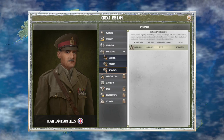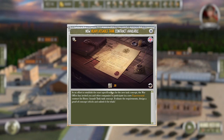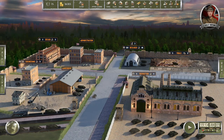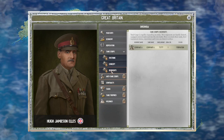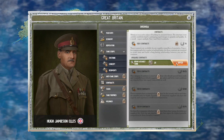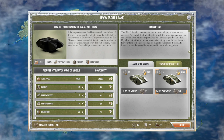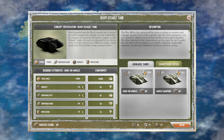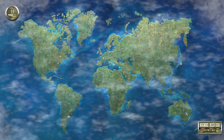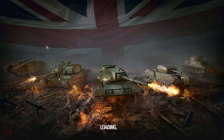When are we gonna get the experimental for the other one? Okay, new heavy assault tank contract available, so now I guess. Alright, experimental contract on that. So, alright. So we could offer this. I don't want to wait. We have 20 days, so let's say we need to submit a design on, let's say, the 17th of June.